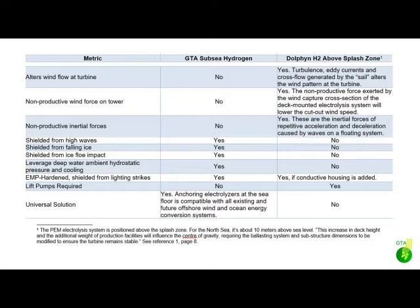Additional techno-economic advantages of subsea electrolysis are shielding from lightning strikes, falling ice from the wind turbine blades, ice flow impacts, the destructive power of high waves, and electromagnetic pulse, also known as EMP. Ambient hydrostatic pressure and cold water at the seafloor are used for first-stage gas compression without a mechanical compressor and for system cooling. Subsea electrolysis systems do not need lift pumps to bring water out of the ocean and transport it to elevated decks that are positioned above the splash zone.